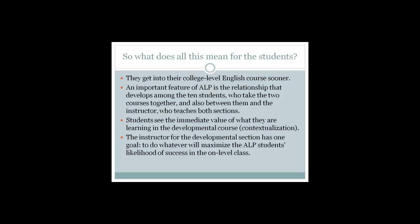Third bullet, contextualization. As I said, students see right away what the value is of what they're learning. So many times when I taught developmental writing in the past, I found myself saying, oh, this will be so important next semester when you get into your history class or your freshman comp class, when you get into the courses where you're doing a lot of writing. I don't have to sell it like that anymore. They understand that they need to know how to write good thesis statements and subject-verb agreement because they need to use it in the paper they're writing for the class that they just left. The connection they start to see at that point is amazing.